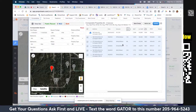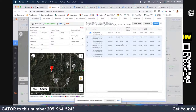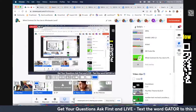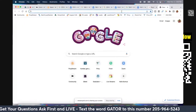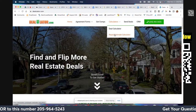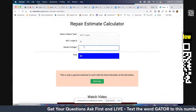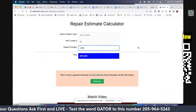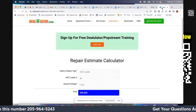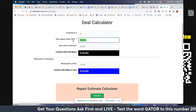So to my buyer and my fee, what would I offer to the buyer, considering they have to do all the work to fix it up? Let's just do this real quick, just to show the calculator here. What did you say the repair is, Kelly? It's 1,240 square feet. It's not livable, is it? So 50 grand. That was still a deal. That's the calculator I used to get that. So just round it up to 50,000, right?